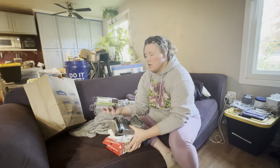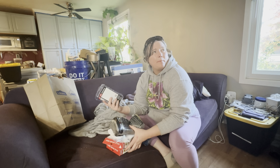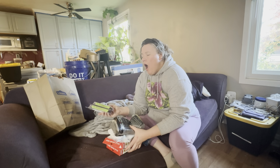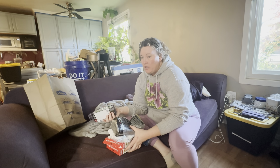So I have some saw blades, which is nice. I can't remember what size it is. It's either a 12 or a 14. I can't ever remember which one it is. But I'll tell you what, there's not going to be a mouse in here when I am done.